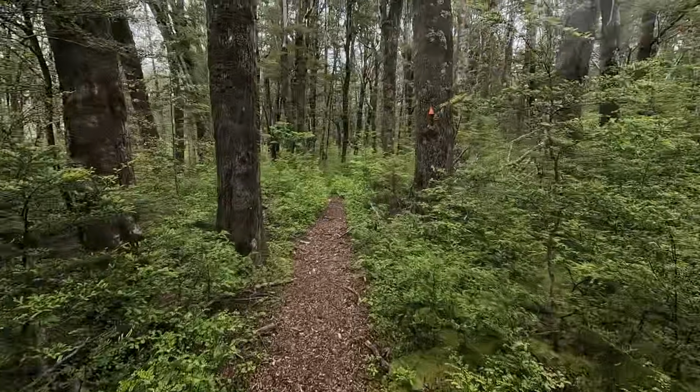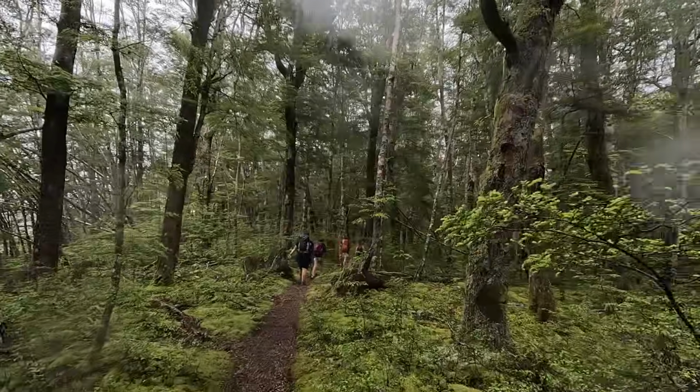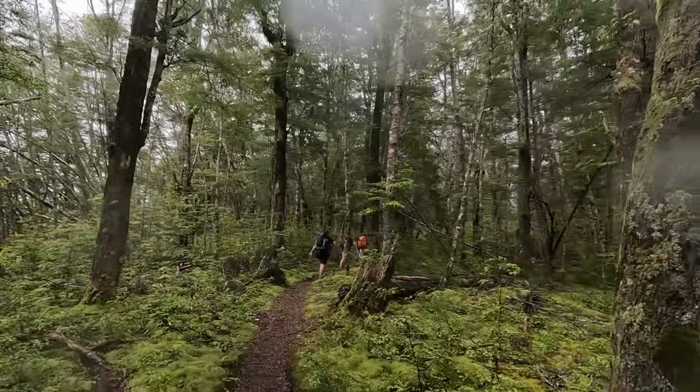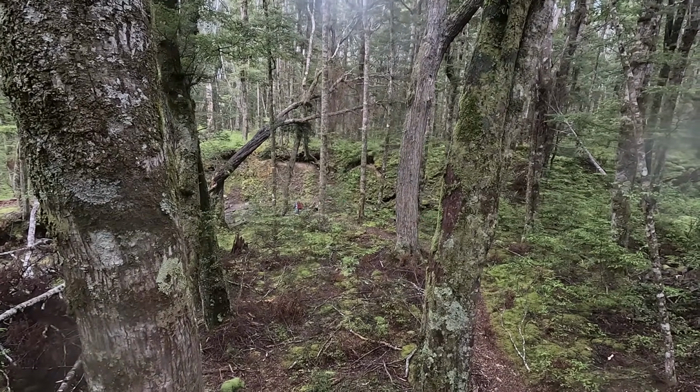I was hoping that the rain would just disappear, since it didn't seem too heavy to begin with. But it did get heavier, and I guess we got pretty soaked from it sitting on all the small trees that we were brushing past on the track.